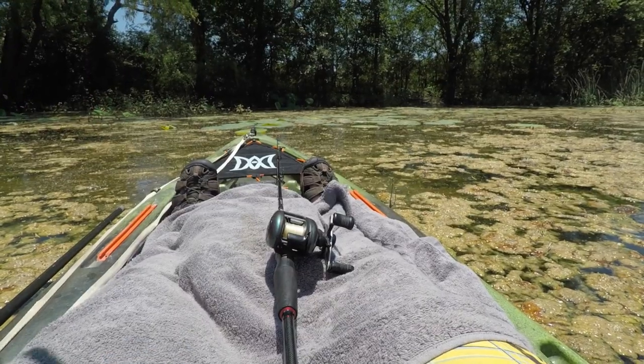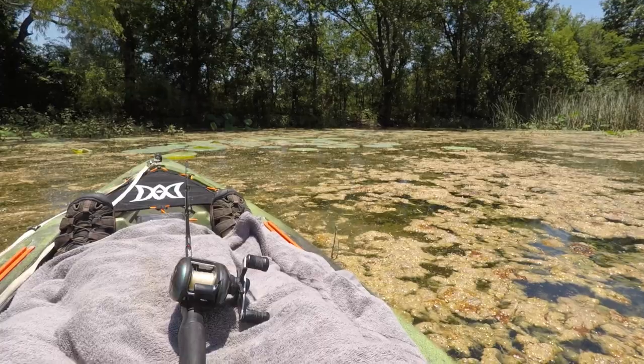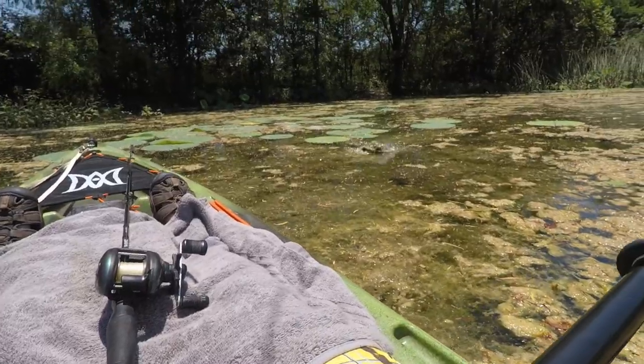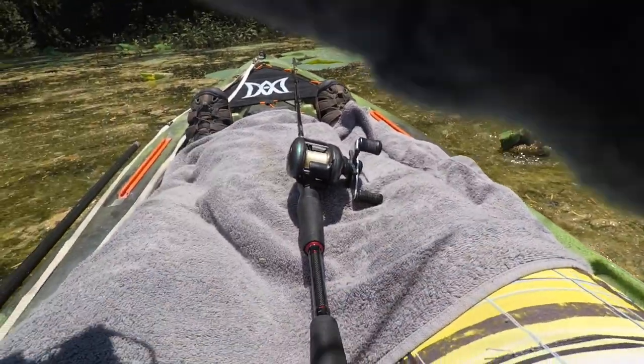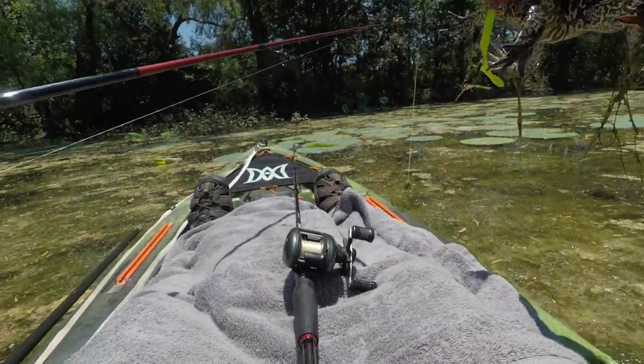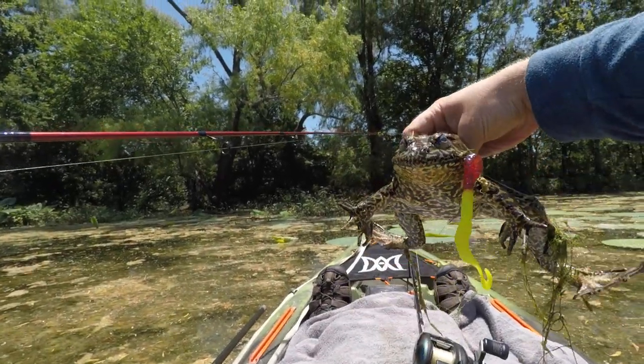This is it right here. Okay, he's got it. Everybody, he's got it. I told you. Gosh. All right. Don't know if any of y'all have ever seen that before, but there you have it, people. A bullfrog will eat a worm, in case you're wondering.